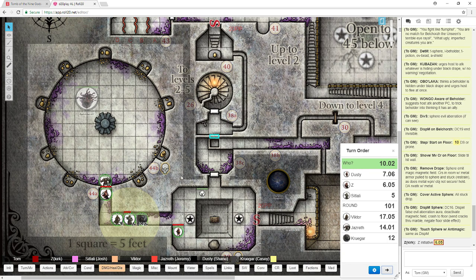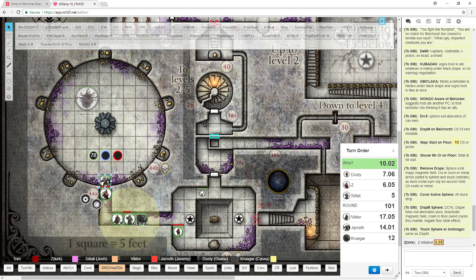Okay. And you see Jazrith, under no control of his own, be pulled right to the sphere and stuck to the side of it. You're wearing plate armor, right, Jazrith? Oh yeah. It's something metallic. Yeah, he's restrained, and let's see. Creatures in room. Okay, you're pulled to the sphere, stuck, restrained, and that is it.